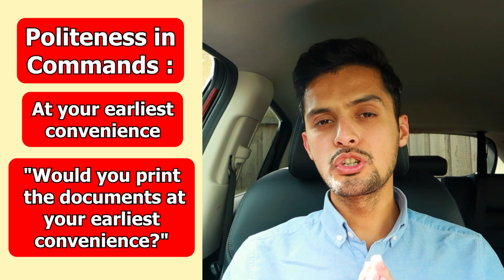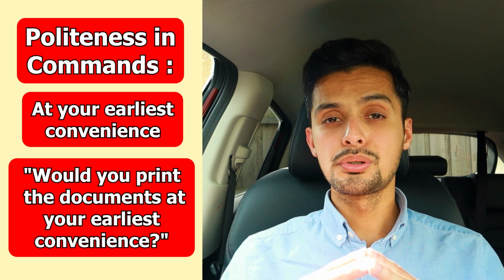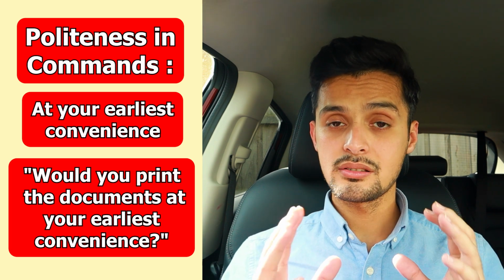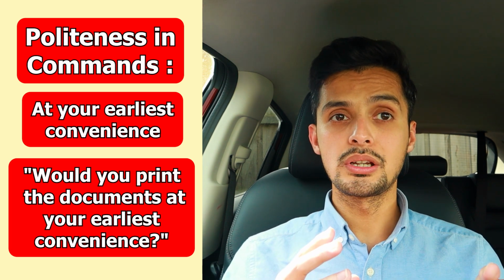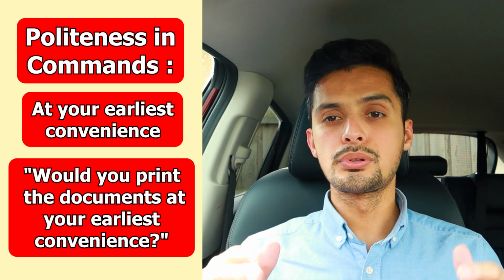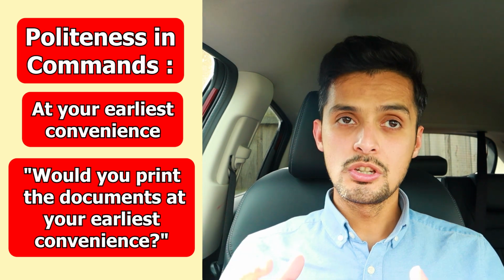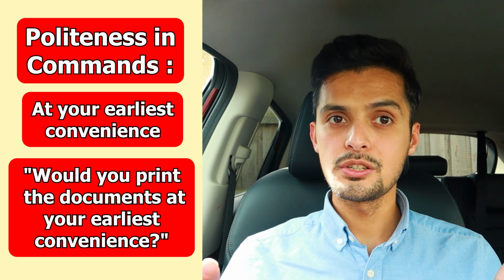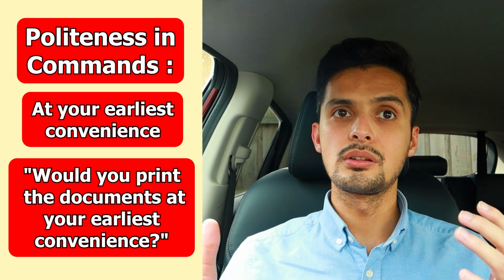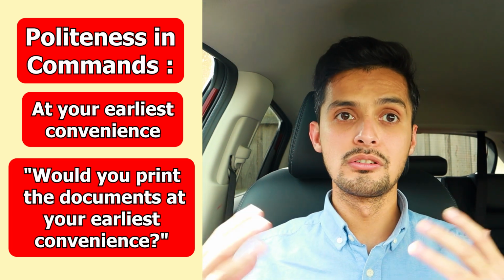An example. Would you print the documents at your earliest convenience? Which means, would you please print the documents? Could you please print the documents? Would you please print the documents whenever you find it easy to do so, whenever you have no difficulty doing so?